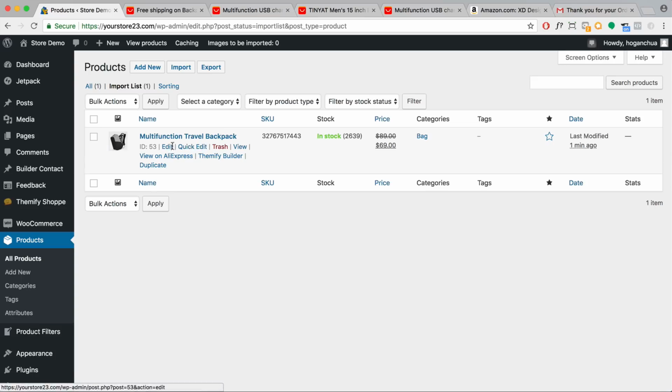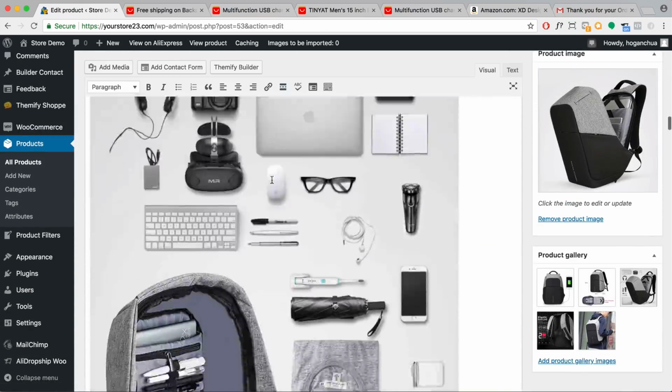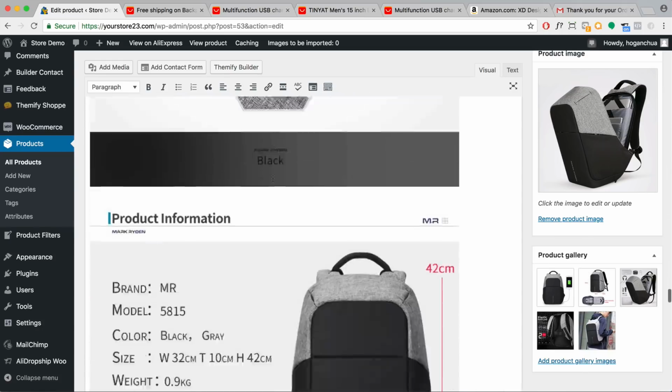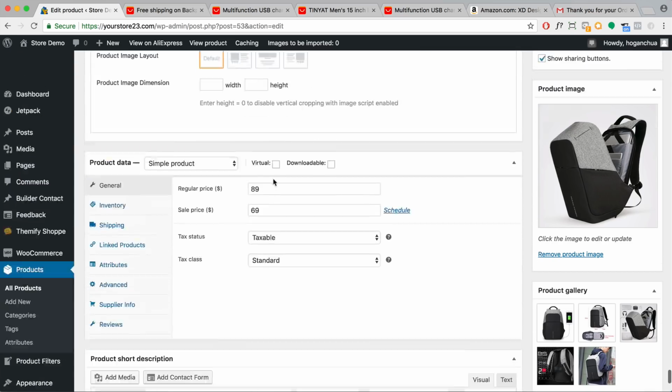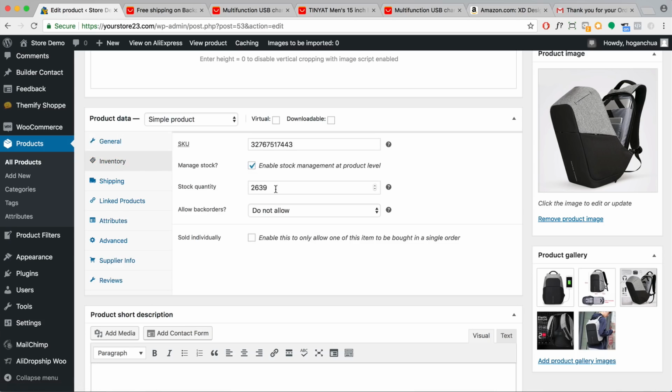So you can actually click on edit, and scroll down and look at all the information. Everything looks pretty good, and then we're going to go to the settings here. For the product data, it is a simple product because there is no different sort of variation for the product. You can also click on the inventory and change the stock quantity. For example, 2000 might be a little bit too much, so you might change it to like 29 left.